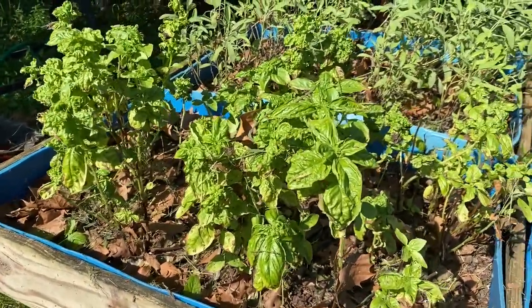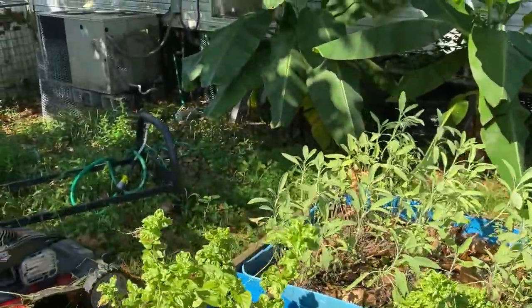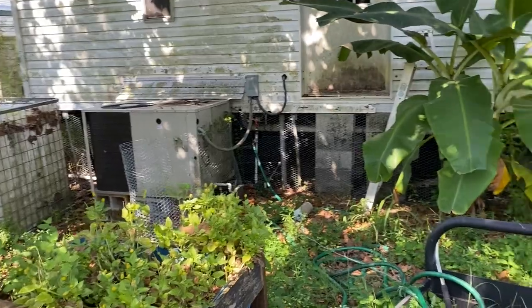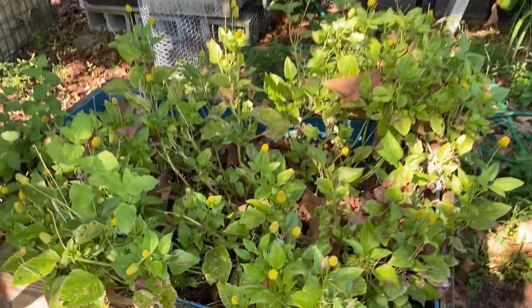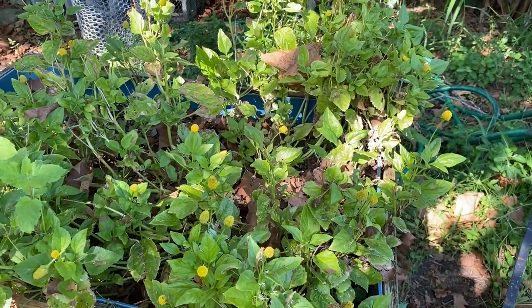Okay, I am going to try to harvest some more basil and sage. Donald and Brayden took a break from the mowing. It's getting hot out here. And then here is my buzz button. I'm going to clean it up because it's under a tree.